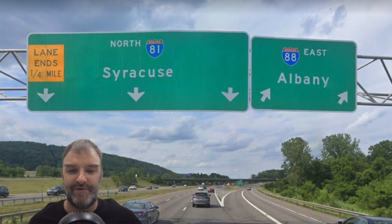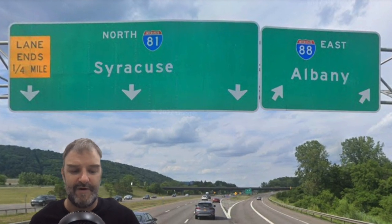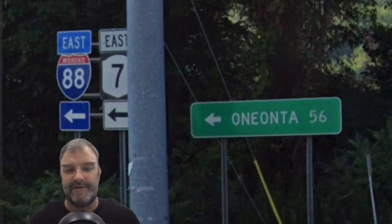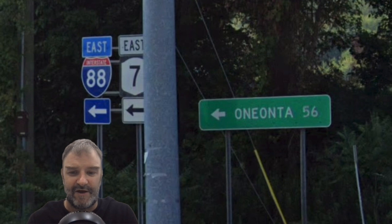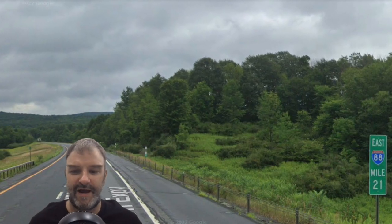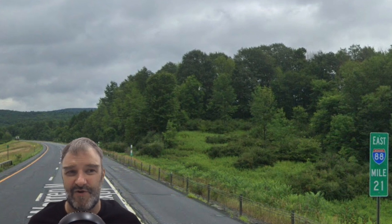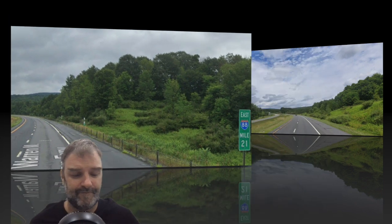Here is the actual split berth of I-88. It is signed East Albany, coming off of 81 for Syracuse. At an early random interchange, we don't get Albany listed, we get Oneonta, which is one of the bigger cities that 88 itself actually passes through, and it looks like a beautiful town. Here we are on East 88, mile 21, and I should note that the actual exits we see are not matching the mileage signs. Like everything else in New York, they are going with ordinal exits rather than mileage-based exits, which, as we say, is not awesome.